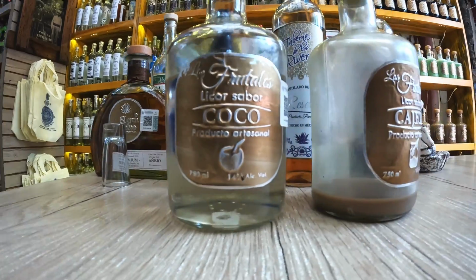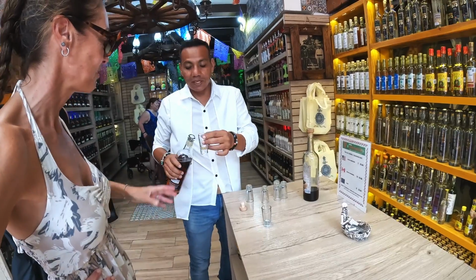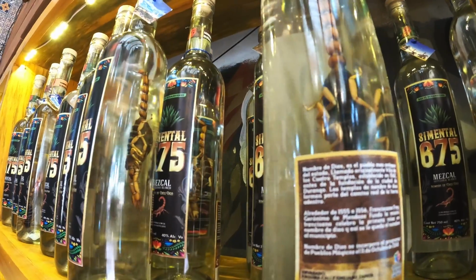There's plenty of places where you can go and taste tequila for free. We got to try some awesome coffee tequila. Yeah, caramel wasn't bad either. He tried to give us some of the scorpion one, which I wasn't going to try. Heaps to do down here.